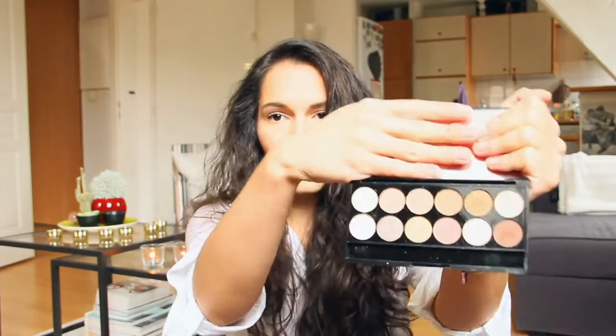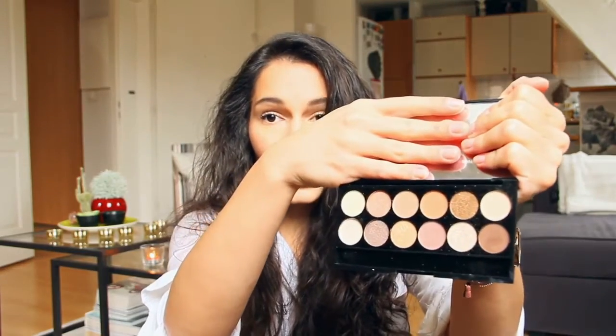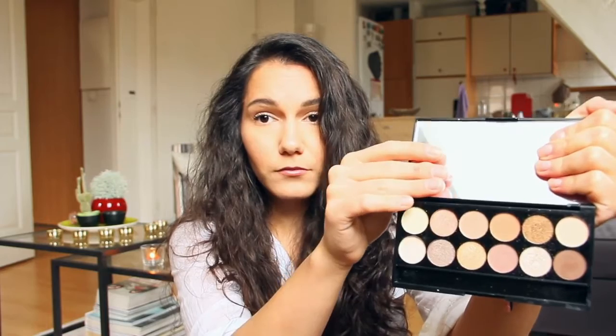It's the Sleek palette, A New Day 430, and I love this palette. I love how it's pigmented, how you can blend it in with other eyeshadows. As you can see, it's a pretty natural palette, which I've been really loving. And I think it's pretty cool.